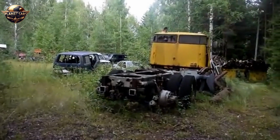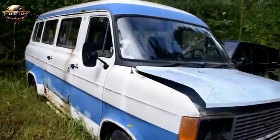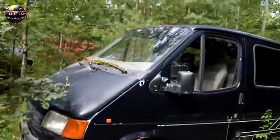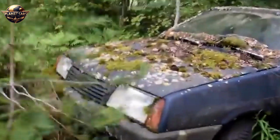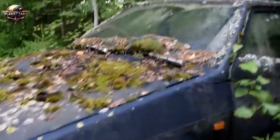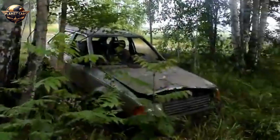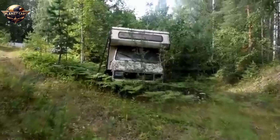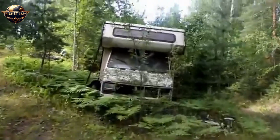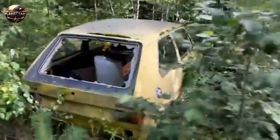The abandoned car yard in Finland is a captivating sight for urban explorers. Here you'll find an array of old cars and buses covered in moss and dust, creating a scene that is both nostalgic and mysterious. These vehicles, once the means of transportation for many generations, now lie still, telling the story of time. This space not only attracts photography enthusiasts, but also serves as an ideal destination for those interested in exploring the history and culture of transportation in Finland.